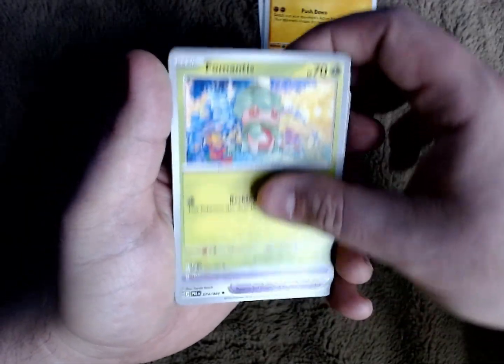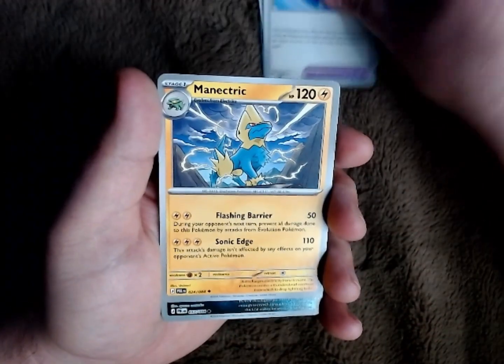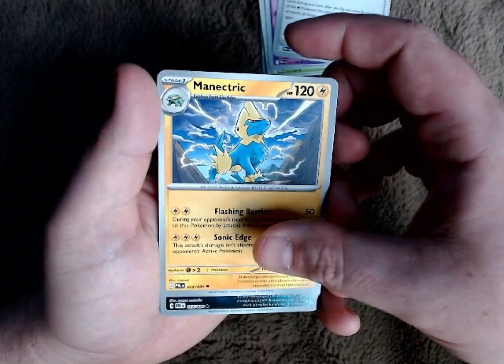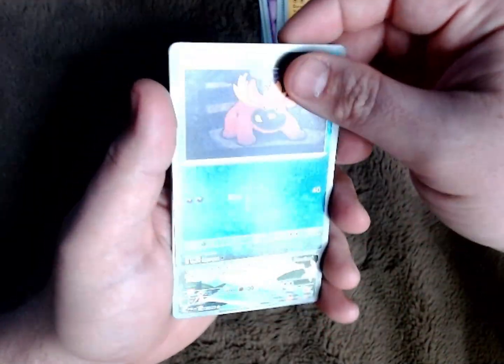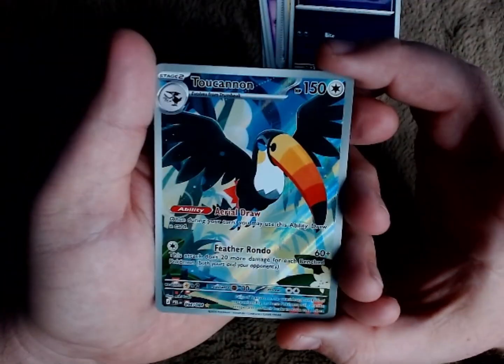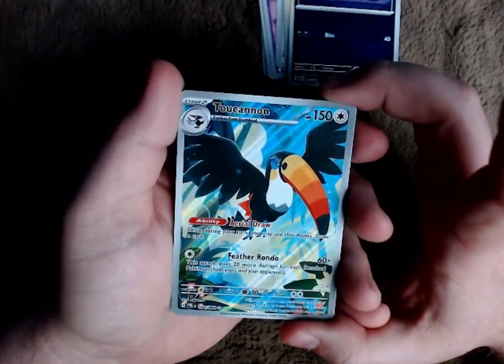Really, really nice. Cards are in good shape. Like I said, none of these are bent or weirdly pressed or anything like that. And pretty much all of these are very center. There you go. Look at that. Full art. Got the gold star at the bottom, baby. Look at that. Amazing. So this is a great pull out of this set.